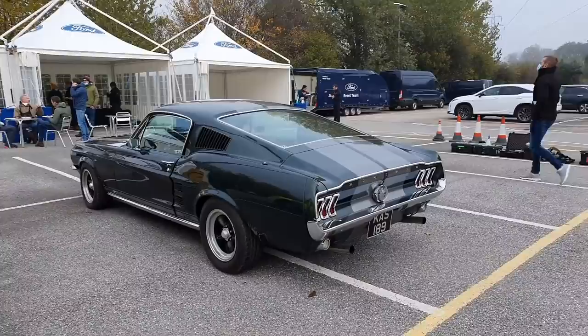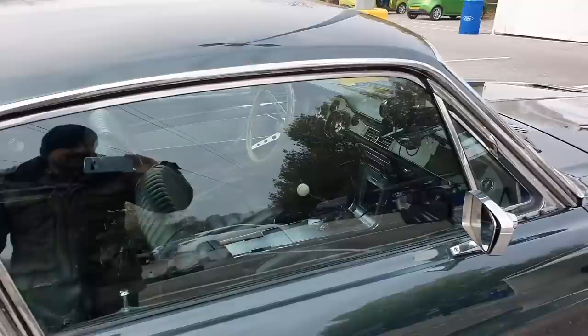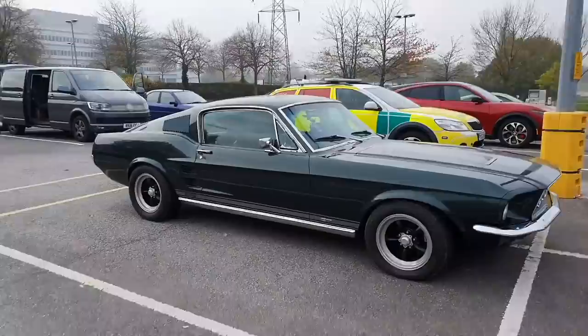So this is Hammond's fastback, and my God, is it in good nick. Let's take a look inside. Oh yeah, all rigged up, ready for him tomorrow. Not gonna lie, it's not really my cup of tea. It looks like a bit of a tractor to drive, but let's get this side profile. I can see why he likes it. Look at that roofline.